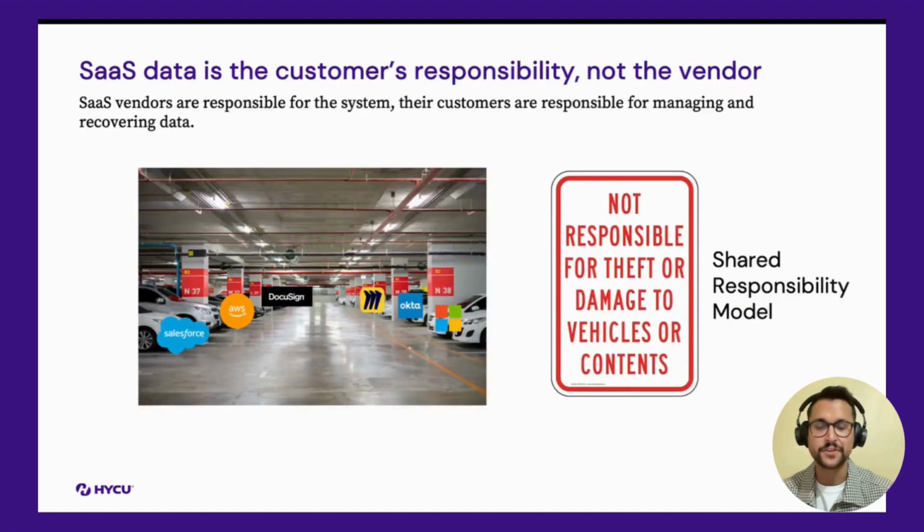But why does that actually matter? Isn't the whole point of SaaS that I can just pay a monthly fee, use a service, and never have to worry about patching again? In a way, yes, but you have to think about SaaS as a parking garage. When you're parking your car in a garage, you are paying the garage for a service. I would like to park my car, make sure the lights are on, and be able to exit the building. That's what they're meant to do.